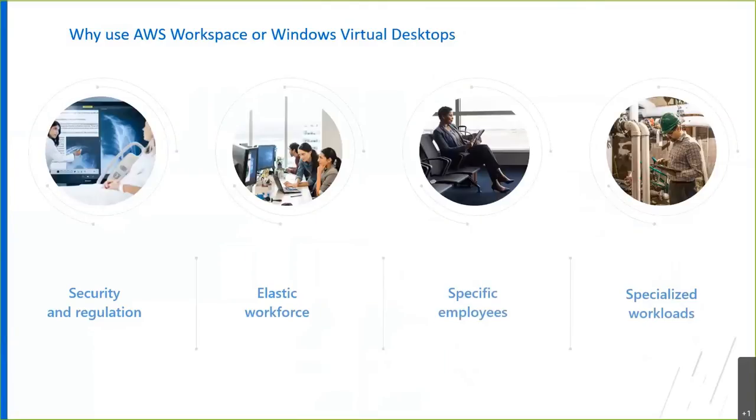Why use desktop virtualization? Well, it helps companies to address specific business needs. So, more secure access to data and organizational resources. It helps with compliance for industry regulations, so finance, healthcare, government. It allows for rapid expansion, mergers, acquisitions, could be for short-term employees or contractor or partner access. It also helps with employee-specific needs. So if you've got BYOD policies, mobile staff, call center, branch workers, and in this case, remote workers.